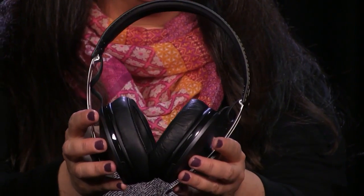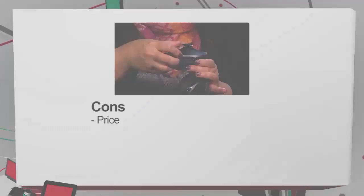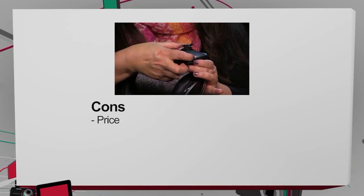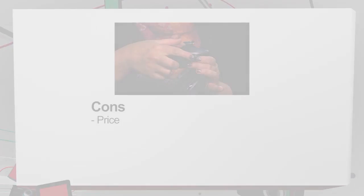And I would easily take these on a trip with me. They're comfortable to wear on a long airplane ride. And I think I would enjoy them. The con would be the price. These are $499. So they're a little on the pricey side, but they are Bluetooth, they are noise canceling, and they're Sennheiser. They're really good quality headphones.